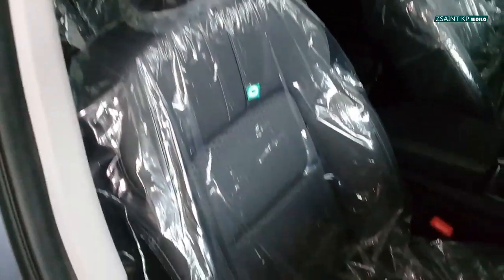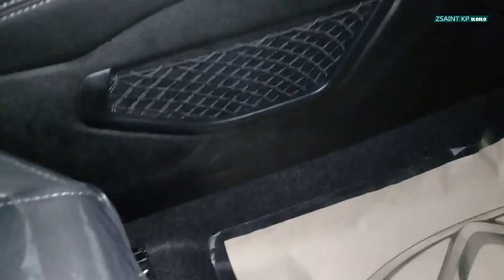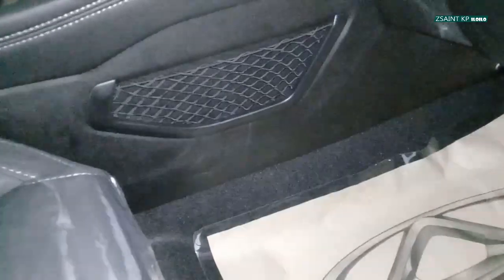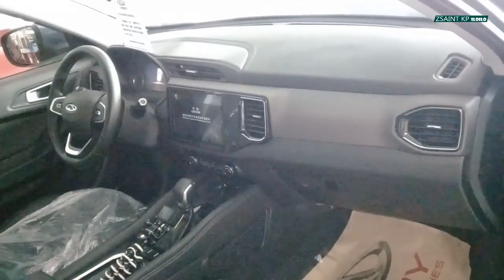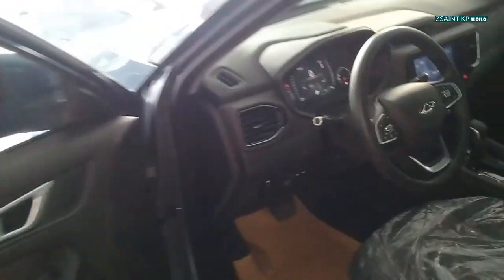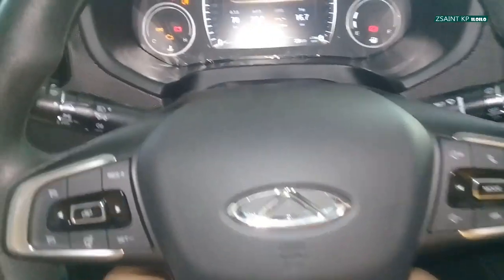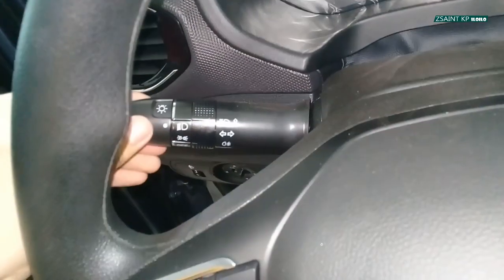You have the same set of adjustments as found on the driver's side. However, it loses out on a height adjuster. There is a storage net right beside the front passenger's footwell. Alright, let's go ahead and check out the inside features.